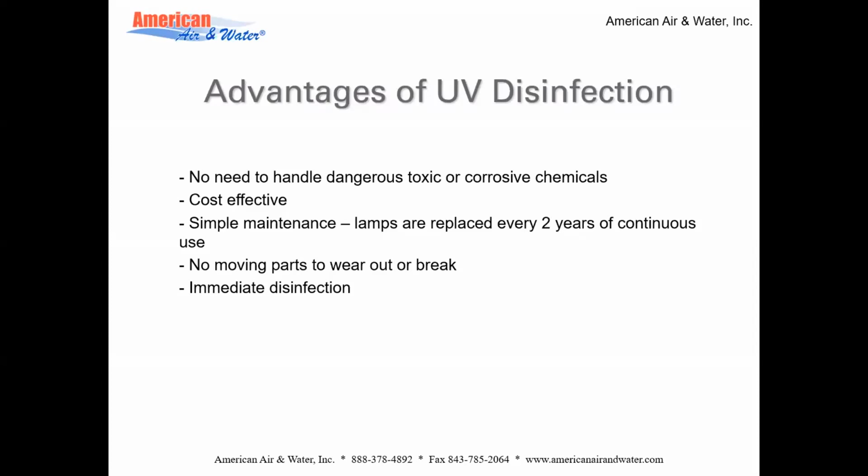The main advantages of UV disinfection is because there is no need to handle dangerous, toxic, or corrosive chemicals. It is cost effective. It has a very simple maintenance. The lamps are usually rated for 2 years of continuous use, and they only need to be replaced after 2 years. If they're not used continuously, as is the case in some in-room systems, then a set of lamps can last even longer than that. No moving parts in the UV systems, and also UV provides immediate disinfection.